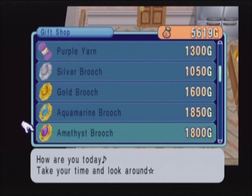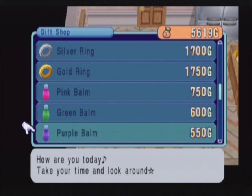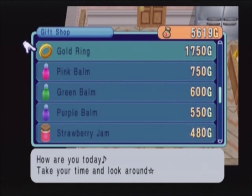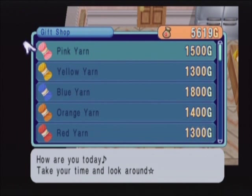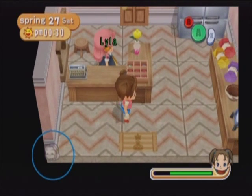And Lyla herself, if you're trying to befriend her or marry her, she really likes perfume. She really likes the balms, which are really, really quite expensive. But if you want to buy her perfumes, I do believe she likes jam as well. Then you can buy her stuff from her very own store and give it back to her and she'll be thrilled. So I'm gonna buy some yarn and ship it and get myself another musical note.